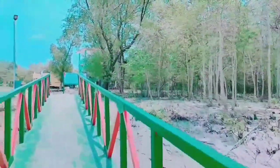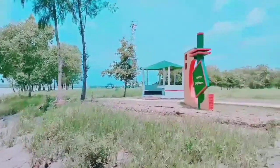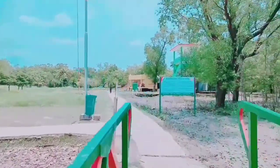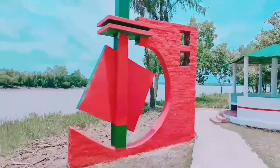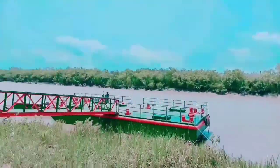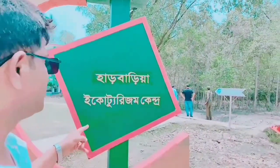It's really a fabulous time for me, a very fantastic time for me, because this is the first time ever in my life to come to this ecotourism center, one of the attractive tourist spots of Sundarban. This is the first time ever in my life to explore this place and to explore Sundarban. This is really fantastic.